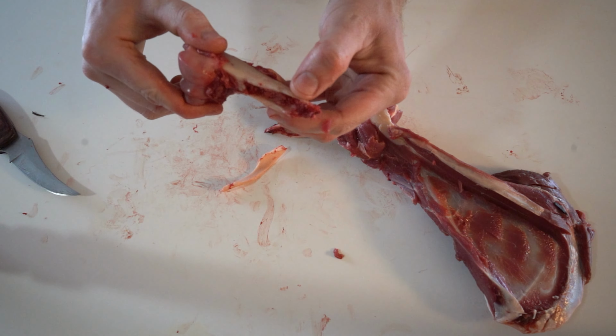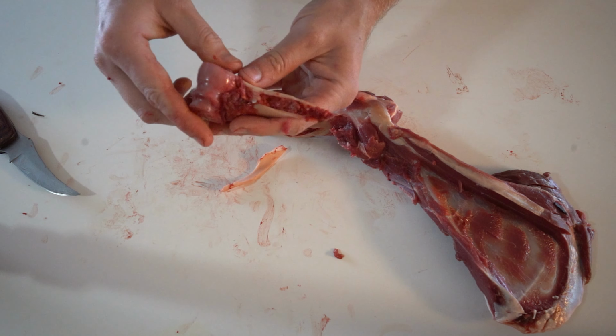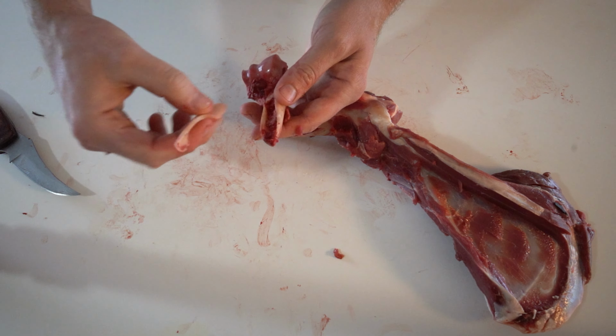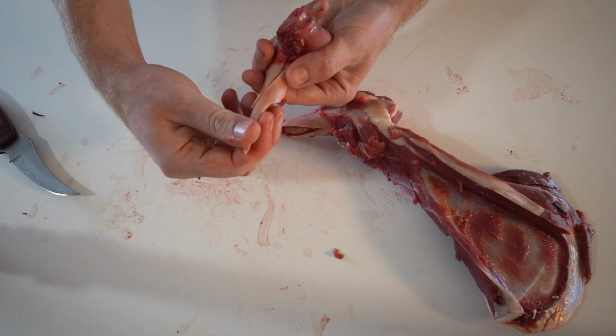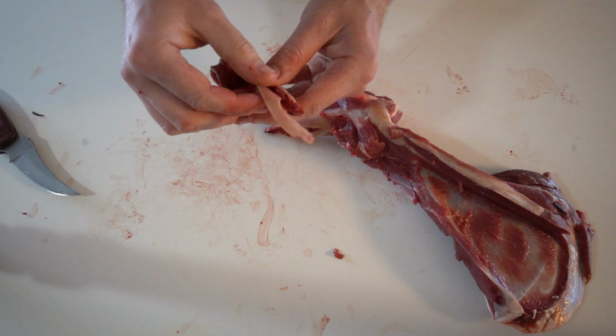This was actually broken. Right here's the impact site. Right here, that single bevel went in and it torqued it and then it just popped. So that's pretty much the ultimate. Yeah, so that sits like that. That's about the ultimate arrow performance.